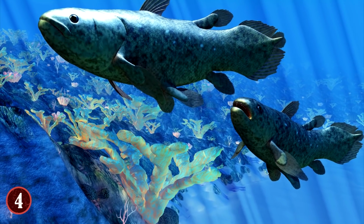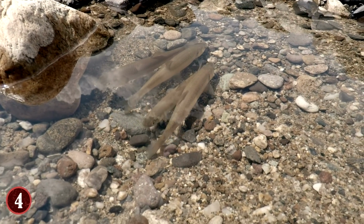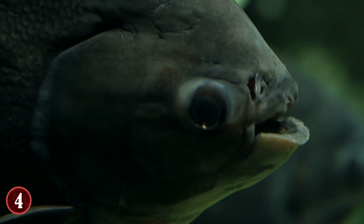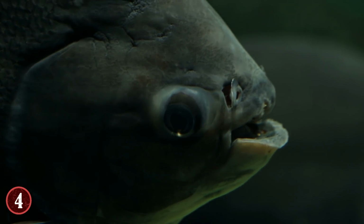The question now is, how did it stay hidden for so long? And the answer just might be the simplest of all: space. There's a lot of places to be in the ocean, and the coelacanth is thought to live in somewhat deep waters, which makes it incredible that it was caught at all.